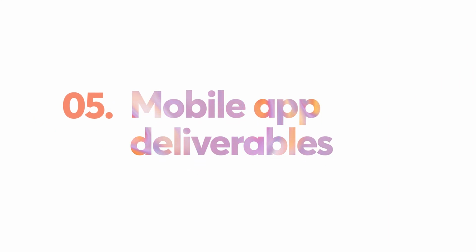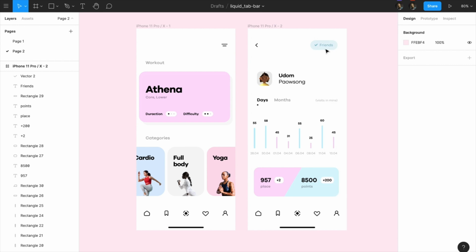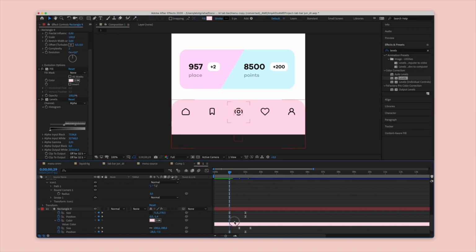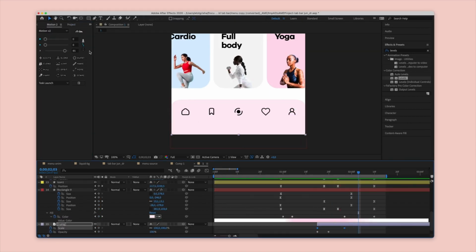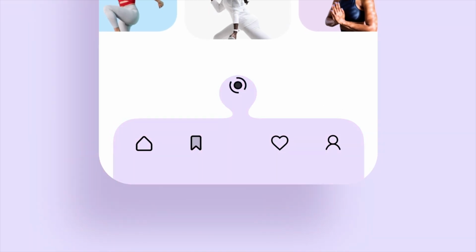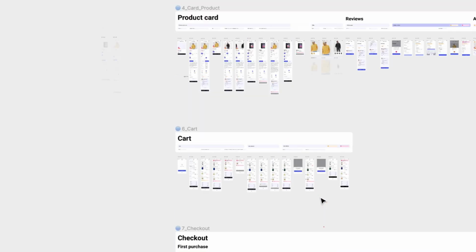5. Mobile app deliverables. Never ever sell an animation without a completed design. For most clients, it goes without saying that animations are included in all UX/UI projects. To manage expectations, it's critical to discuss deliverables during the pre-sale stage. Our studio always offers animations as an extra service based on the finished design. With a UI map on hand, we explain exactly which application cases need to be animated and offer quotes.